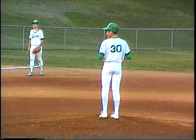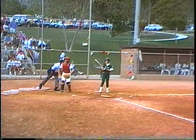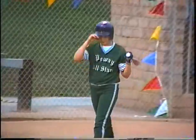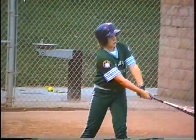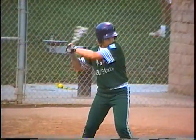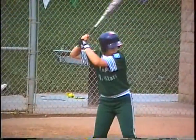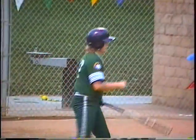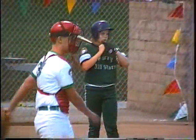Jason from the stretch checks the runner at second. Here's the delivery. Curveball in there. 1 ball, 2 strikes. TJ must try to make contact here in this situation. And he does as he fouls that one off. Good piece of hitting there to keep himself alive. 1 ball, 2 strikes.